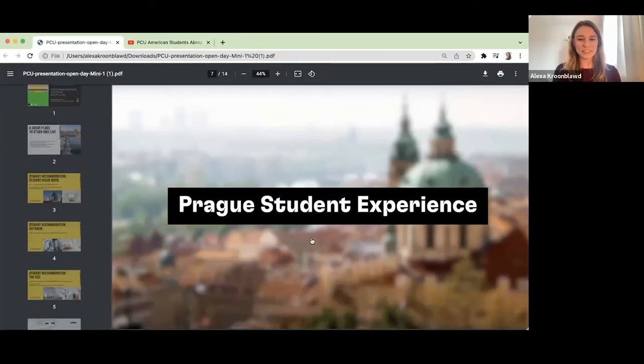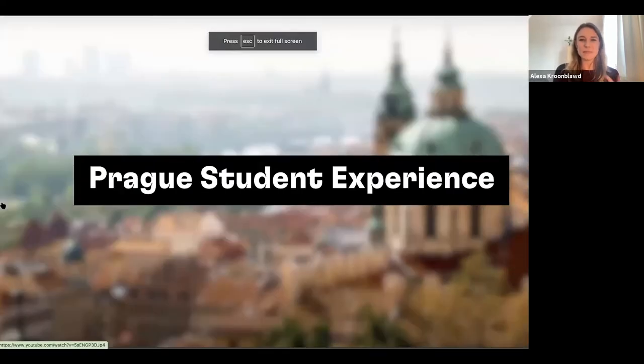So that was a quick snippet of different parts of Prague. As you can see, there's a nice mix of old and new, both in the student life and different activities that you can get involved in.